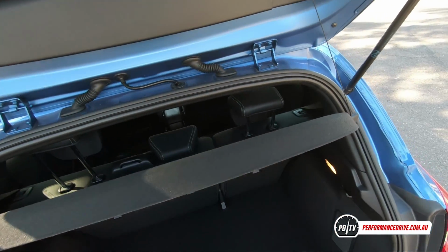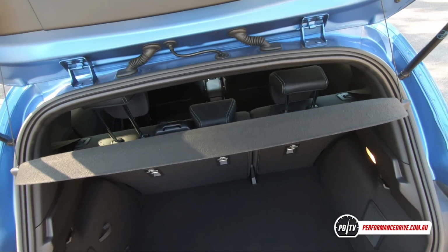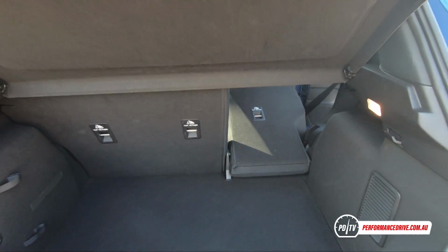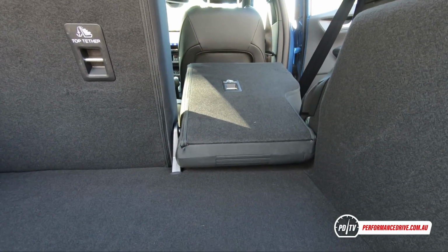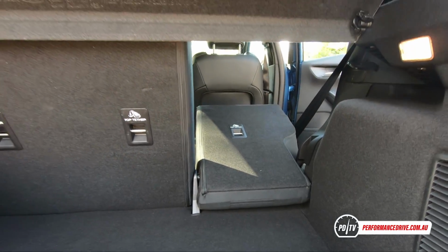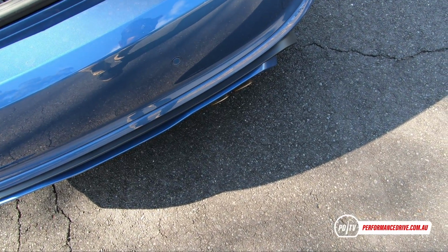You can remove the parcel shelf, obviously, and put the seats down as well, give you a bit of extra space. There is a big step there when you put the seat down, but yeah, overall great practicality. You could use this every day, no problem at all. And there you go, you can hear that little exhaust popping and spluttering away.